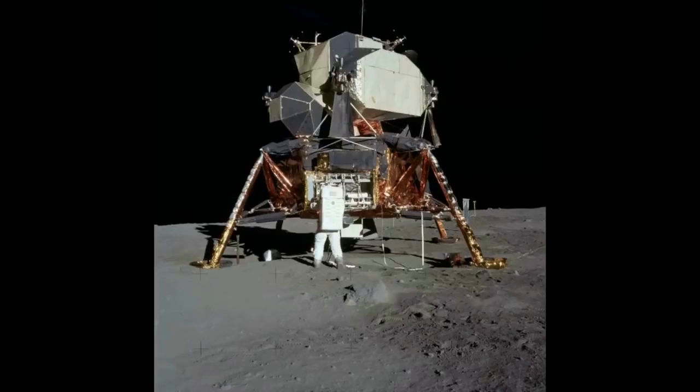So anyways, with all that in mind, I want to do a bit of a review on this Apollo 11 moon lander. I think I've got some other Apollo missions mixed in here too. I'll let you know when that happens.